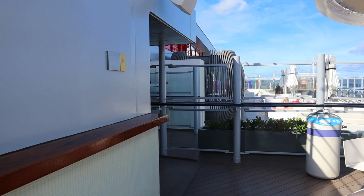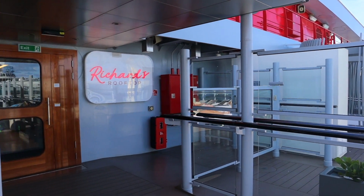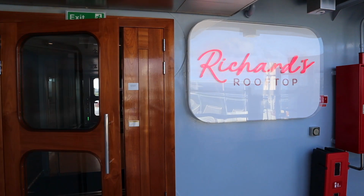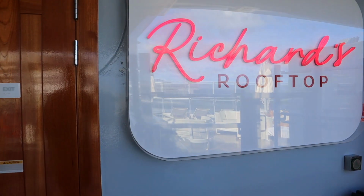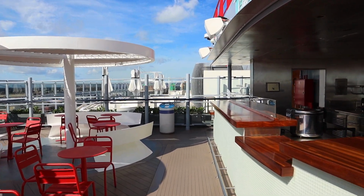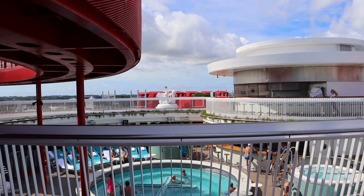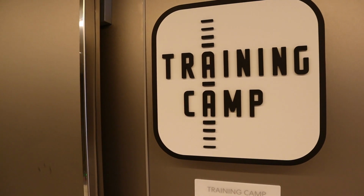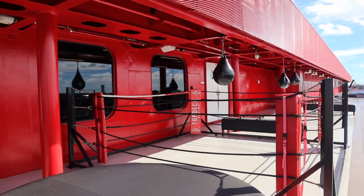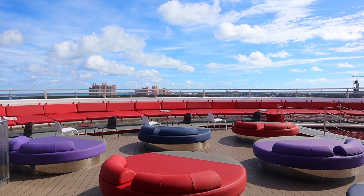On deck 16 of the Scarlet Lady, you have Richard's Rooftop, which is the VIP sun deck and bar. We did not have access to this, but trust us, it is on deck 16. You have the Sun Club Cafe, which is an outdoor eatery. You have the Sun Club and the Sun Club Bar. The majority of deck 16 is dedicated to fitness. So you have the Training Camp, which is a group fitness area. There's a boxing ring, there's a general sports area, and there's also the Athletic Club and the Athletic Club Bar.